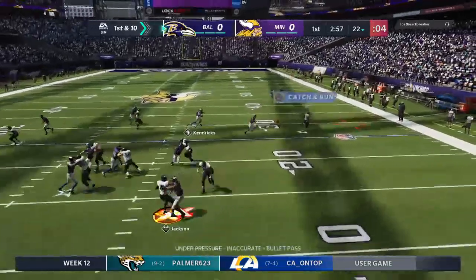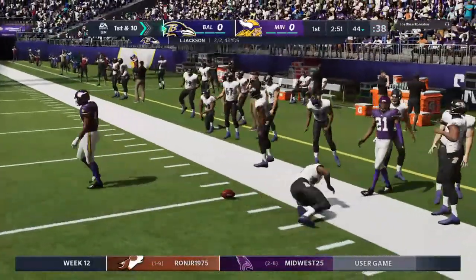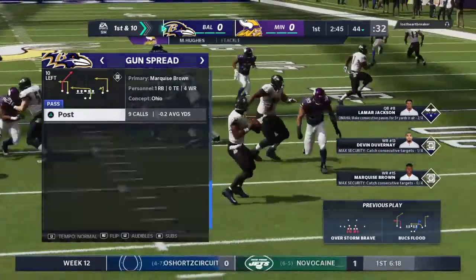Jackson on 1st down. Will get this out to Barkley, complete. And he'll get this one way up just shy of the 45-yard line. 22 yards on the catch and run, a 1st down. Well, that certainly has to feel good.